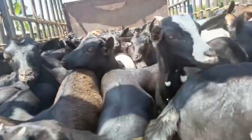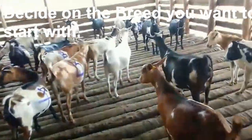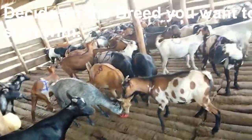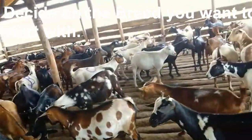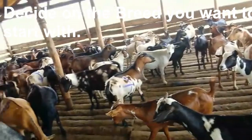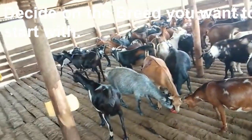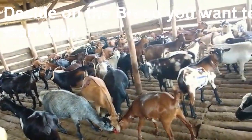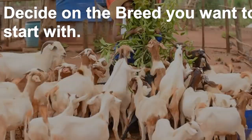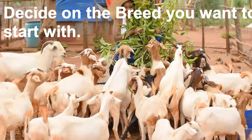Tip number 3. Once the plan is in place, decide the breed that you want to take up for your business. Some of the breeds like the Boer, Savannah and Mubende are good breeds for meat, and there are some other breeds good for milk. But today we are looking most especially at the meat breed, which is Boer cross or Boer Savannah cross. Those are the breeds we are talking about in these tips.